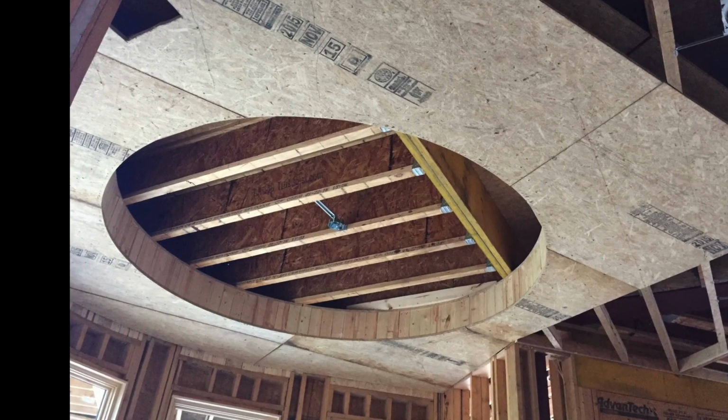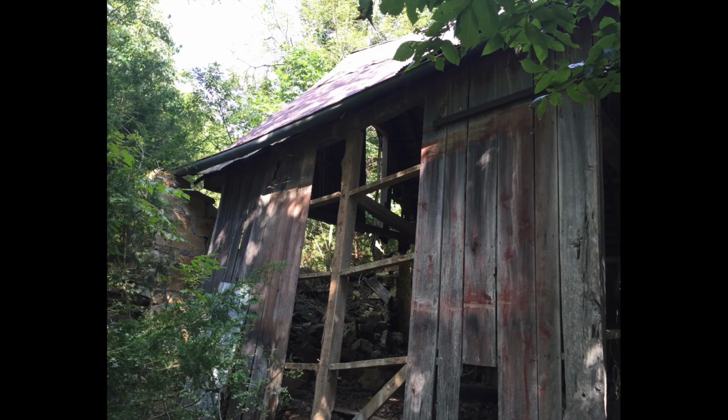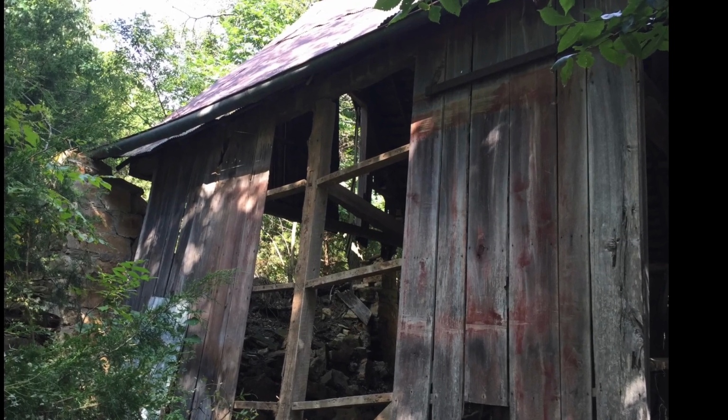This is part of the kitchen. I think it's so cool. We did another little alcove there. What are we going to do with it? Well, we happen to find out this is a barn that's on their property. I love the old red in that. So we went, and there's the crew.